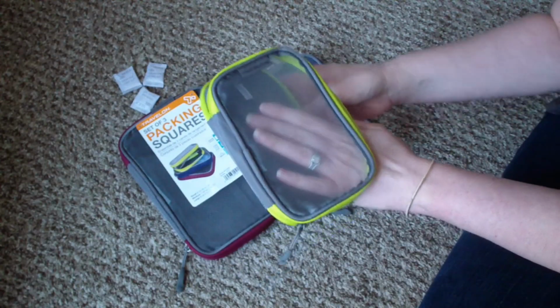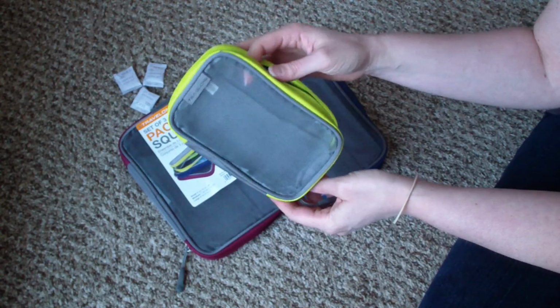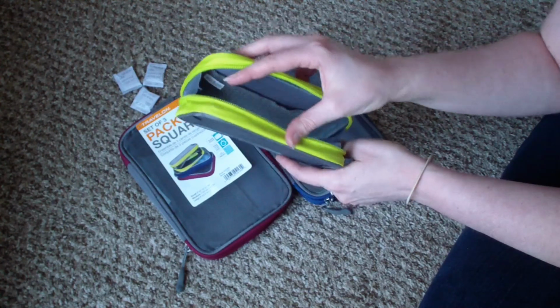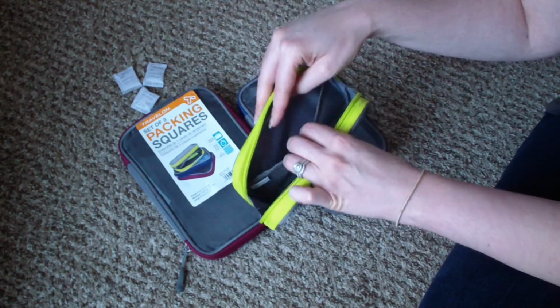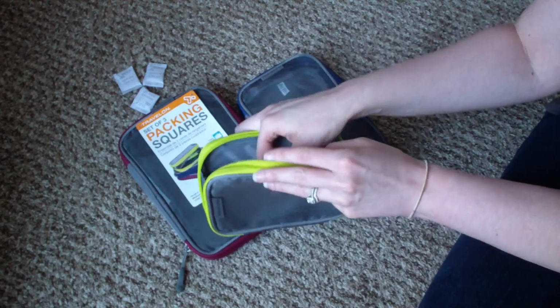So here are the 3 packing squares. So we've got the large size of 8 inches by 5.5 inches, medium 7.25 inches by 4.5 inches, and the small 6 by 3.75 inches. And these are fantastic because they all have little pockets, and they're mesh too, which is super great because you can actually see what's inside.